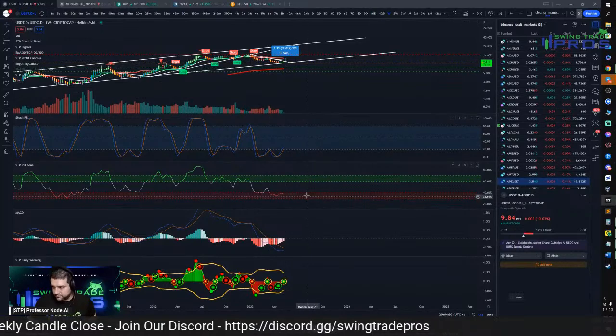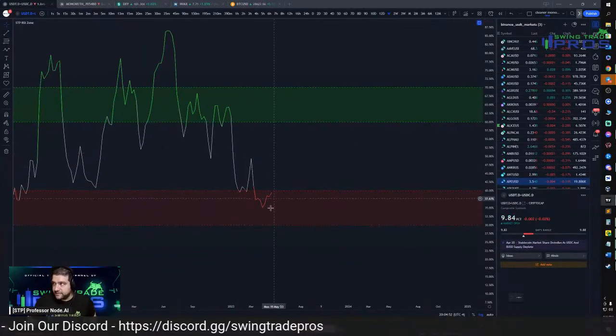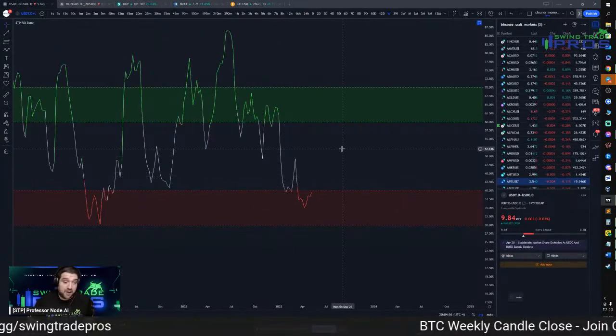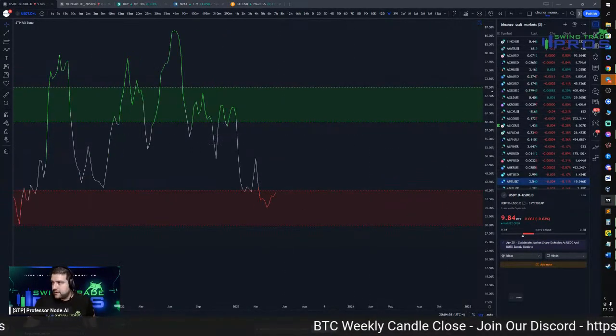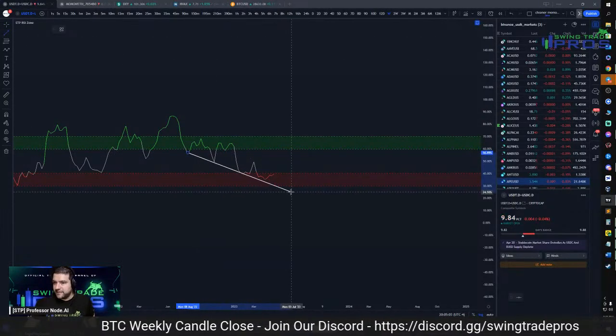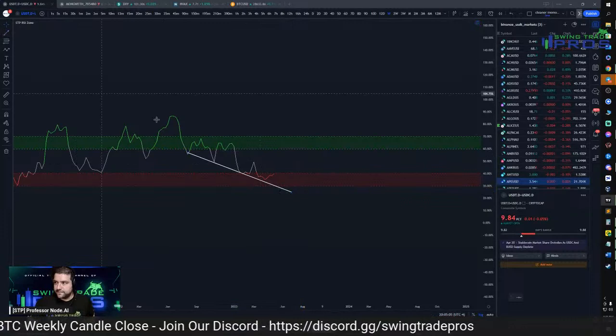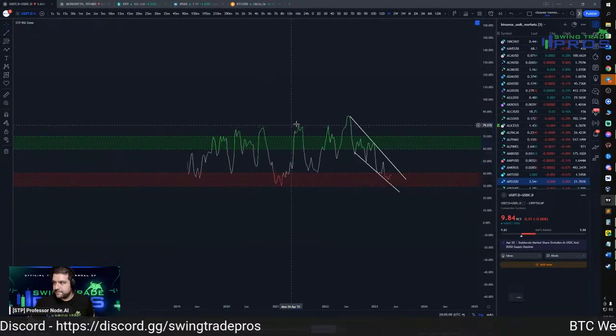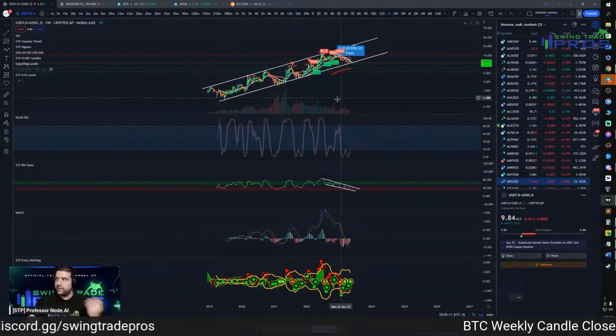So we'll see. We're down here at 39 on the RSI, so in the buy zone for the dollar, right? If you were swing trading this, this would be an area where you'd want to be maybe taking some profits. Just saying. I'm just looking at the weekly chart here.